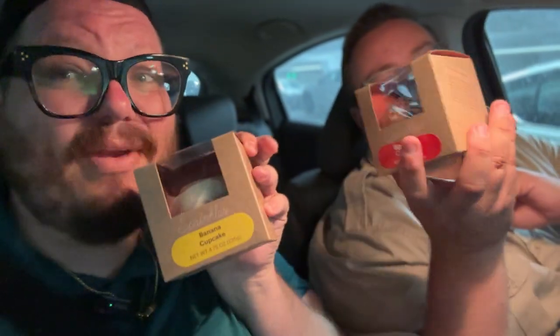So I got the banana. The banana cupcake at Sprinkles is lit. It's so good. This is the Sprinkles cupcake.